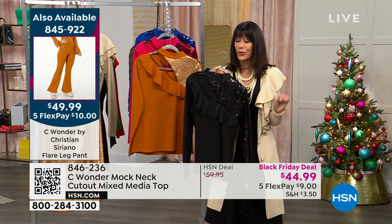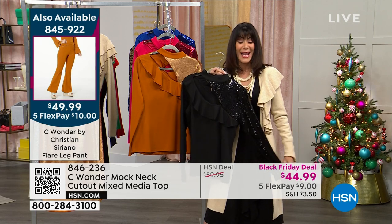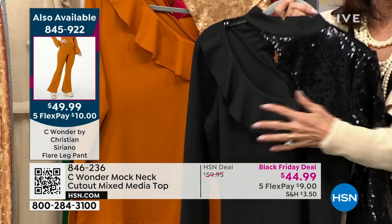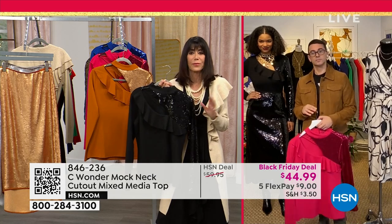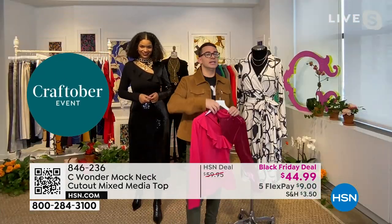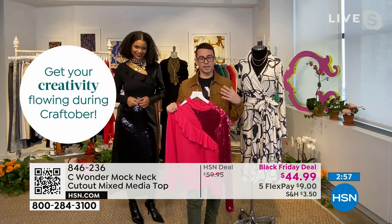Okay, there's only 530 left in the black. Just put that out there if you're thinking about the black, extra small through 3X. And I like that juxtaposition of having the sequins and having the knit, getting that mixture of fabrics too. Yeah, mixed media right now is in every single show on the runway, all through Europe. I think that's very important.